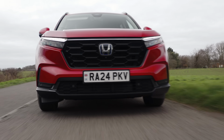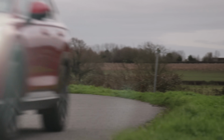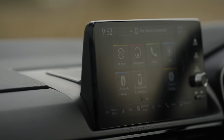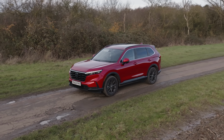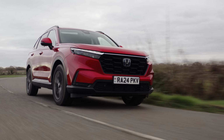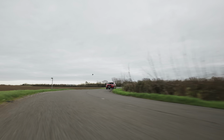This is the 6th generation CR-V. It promises to have the best looks, the best equipment, the best comfort, the best technology, and the best efficiency, not just of every CR-V that came before it, but it should also give its numerous SUV rivals a pretty good run for their money as well.